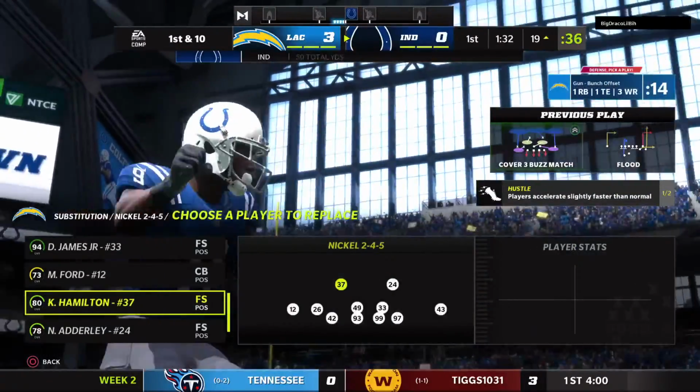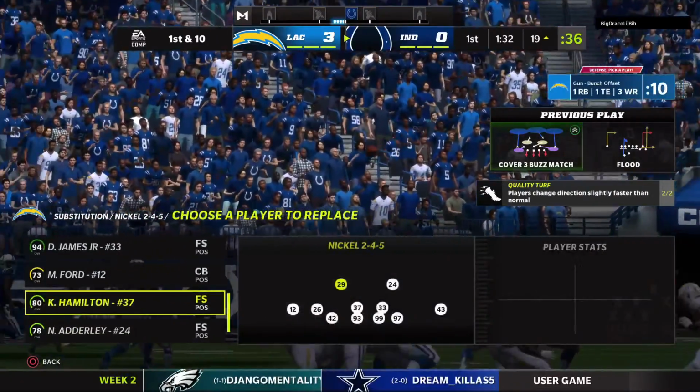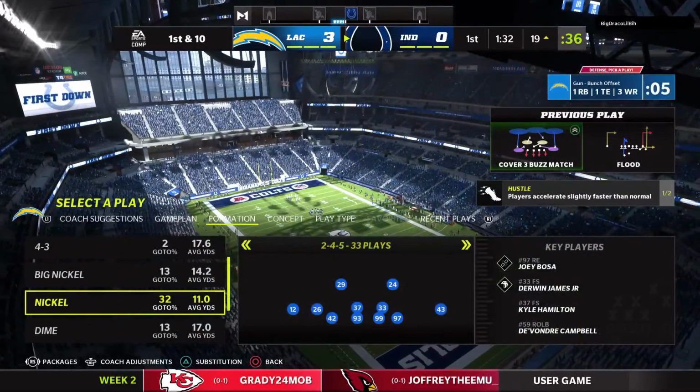Another good reception there. The Colts on the march. I think it all came together there. In-breaking route. Drove it with excellent pace. Money throw right there to move the sticks.